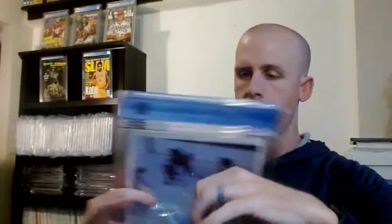If you're a Jordan collector, this is a unique item. This is one that I'm probably going to keep. Probably going to keep this MJ SI Mexico. This one, obviously, as many of you know, was also the same cover that the US version used as well. So common cover there, but not common as an SI Mexico.